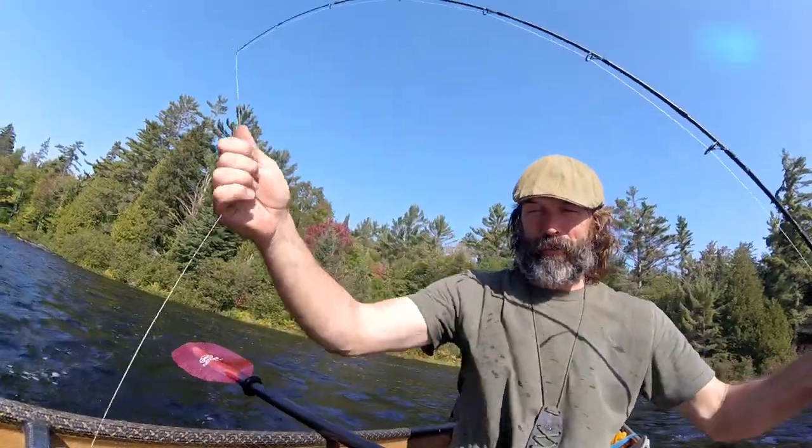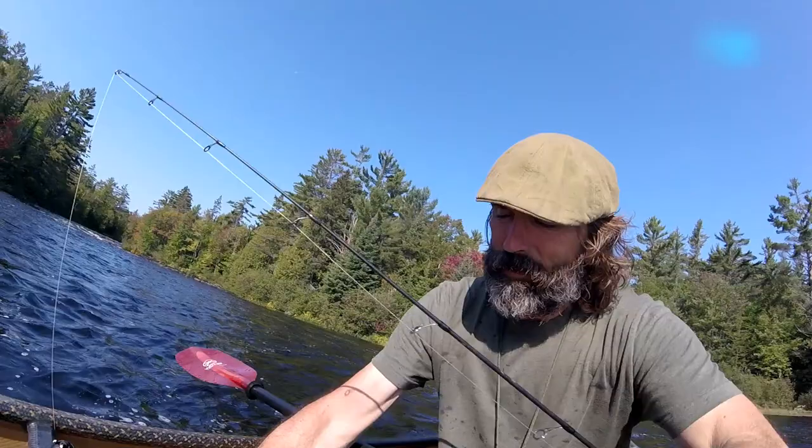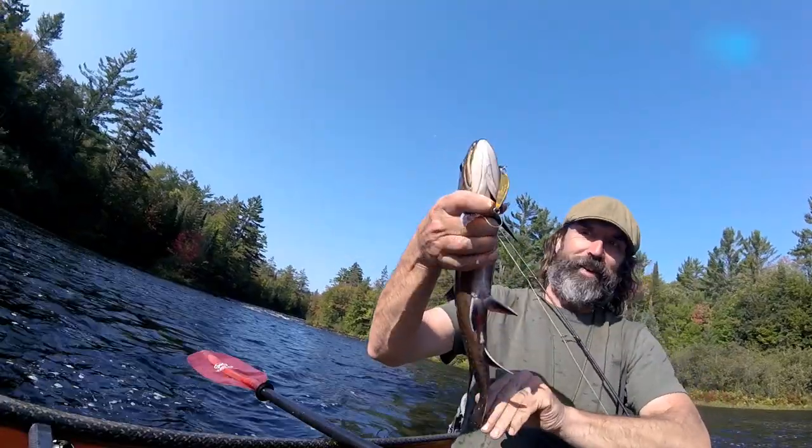Our reward for the big portage. Look at that. Oh, with the roar of the rapids behind us, two nice trout apiece. We gotta carry on to our next 900 meter portage. The portage kind of day.